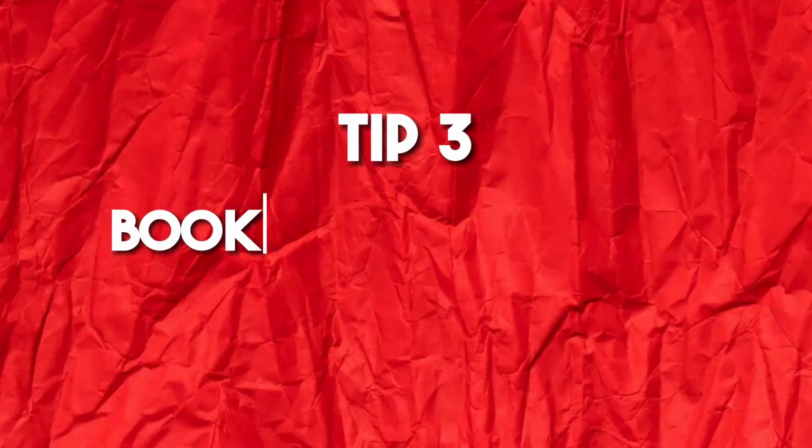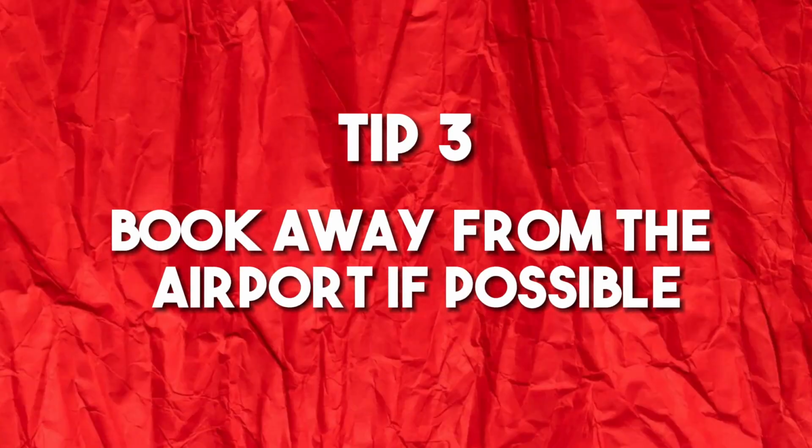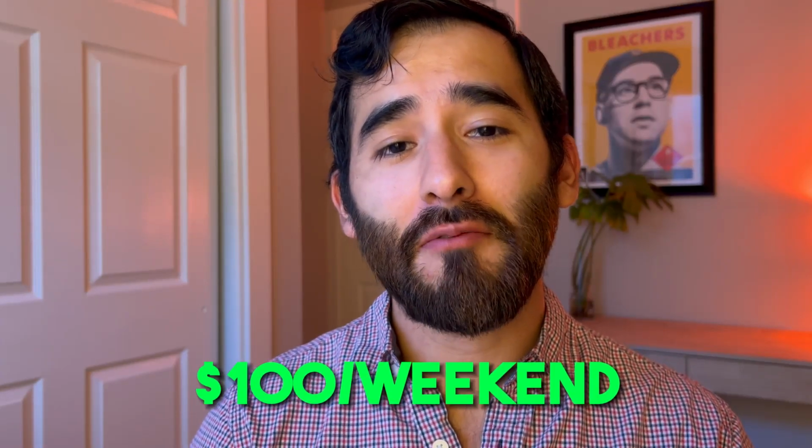But tip number 3, book away from the airport if possible. This saved us over $100 for our weekend getaway in Arizona where we needed a rental car.